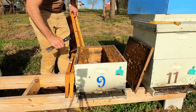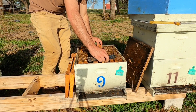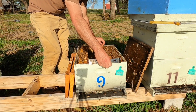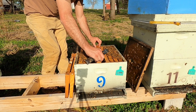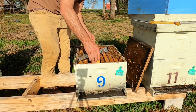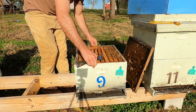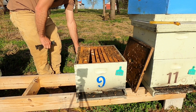So these are some good empty drone combs. This hive has plenty of bees. Take care of that brood being split up like that. Empty comb. I'll get that, allow that queen to really crank up some more.